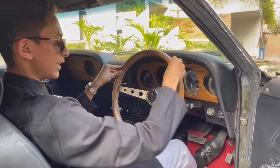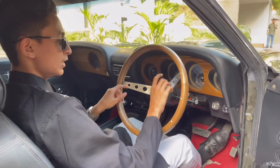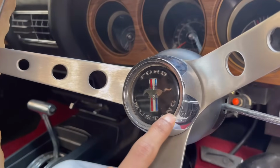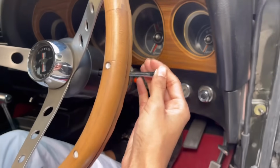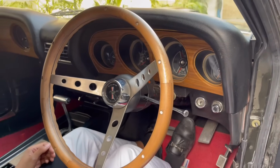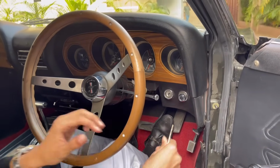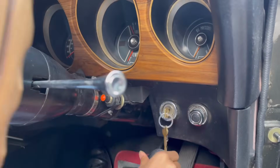So then you have the steering wheel that's fully in wood. This part is in metal. This is where your honk is, and it actually says Ford Mustang. Then we have this. This is actually for your hazards and your high beam and stuff, but this is where the key goes in. This is the key of the car, and it goes in right there. So that's the place where the key goes in.